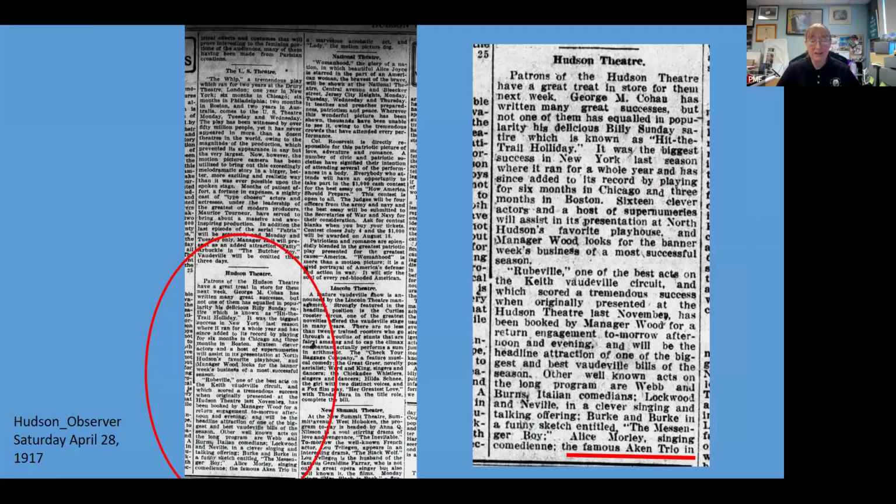I did track down Keith Biggs' archive. His personal papers are held at the University of Iowa libraries, but when I reached out to them, the Aiken Trio is not included in those papers. So that was sort of a dead end for me.